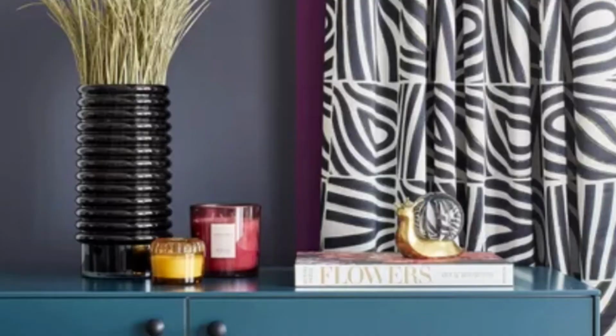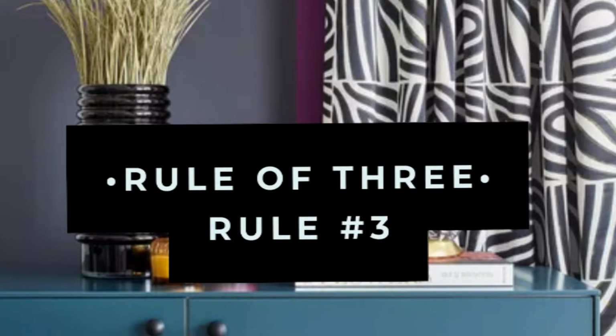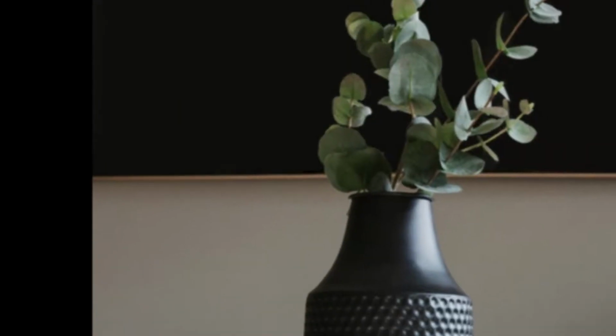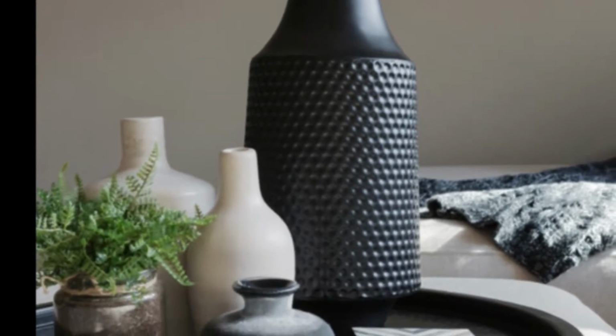Now the third rule is the rule of 3, or the rule of odd. When you decorate items in odd number, it gives you a more appealing look. So, for example, you're decorating your coffee table, you can use a vase, you can use a book, you can use coasters. Look at this picture. This is an example of decorating in odd number, and they used the odd of 7.